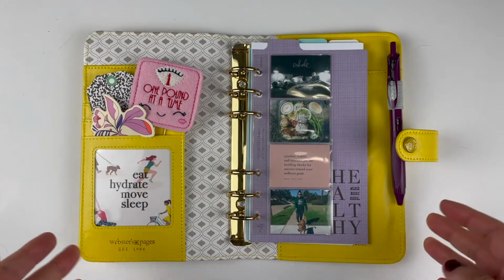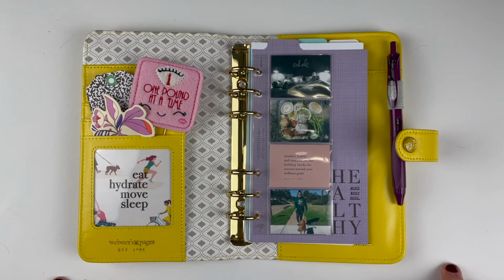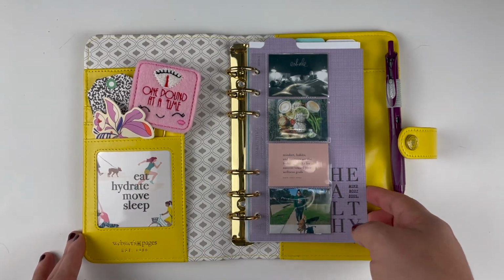And next, I'll show you some of the traveler's notebooks that I've purchased to use this year to help keep track of the various lists and brainstorming things that I want to do. So be on the lookout for that.